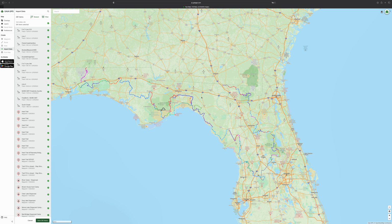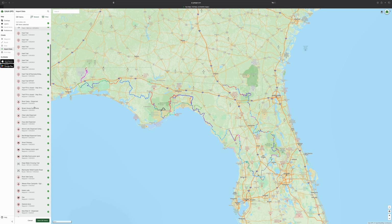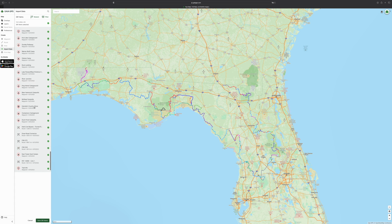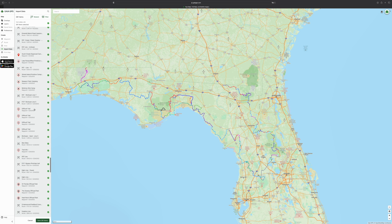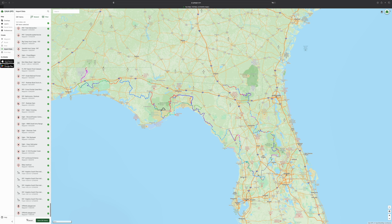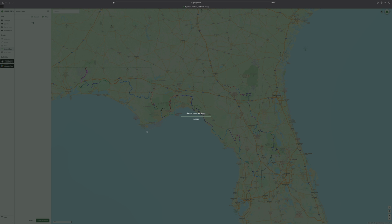And we're now looking at the Florida Adventure Trail here. We can see all of the items that are being imported right here to the left. And if you wanted to unselect any of these, you could at this point, but most likely you're going to want every single one of these. You can now save all 381 items, and it's going to start saving the imported items.